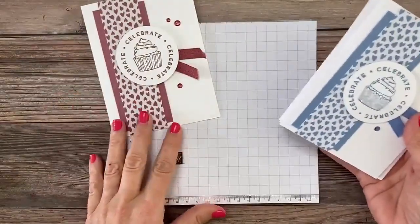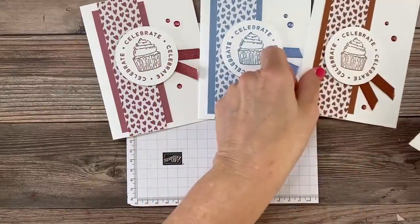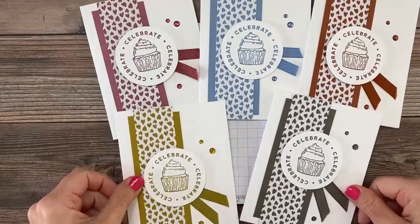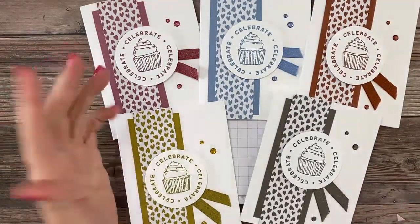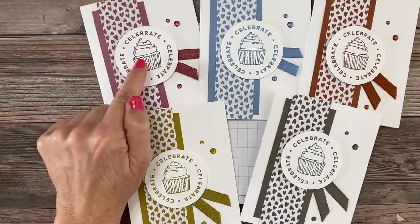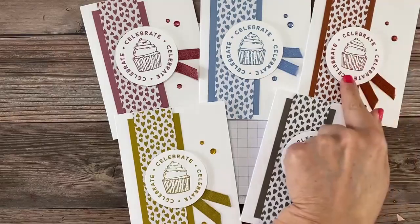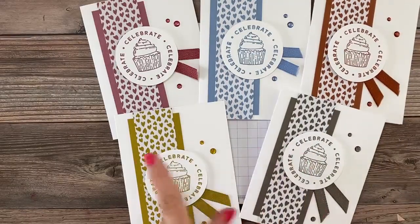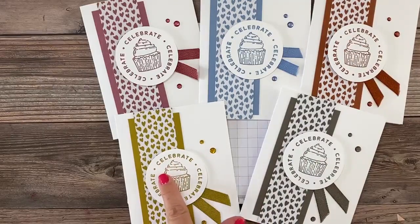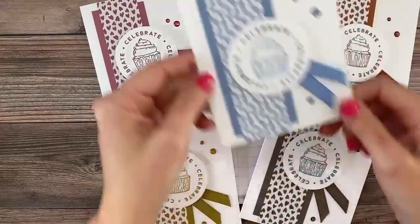These are the cards that I made last week, and these were our new In Colors. Let me see if I can remember the names, because of course I've got to learn all these. This is Moody Mauve, Boho Blue, Copper Clay, Pebbled Path, and Wild Wheat. So I made a card in Boho Blue, which I have right here.